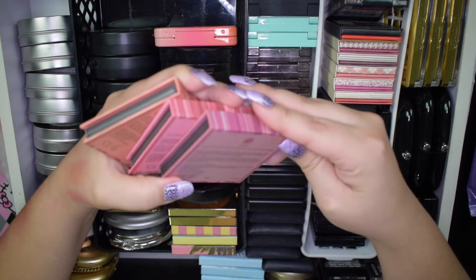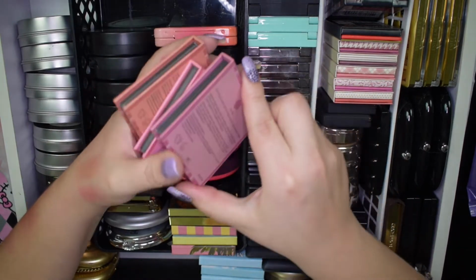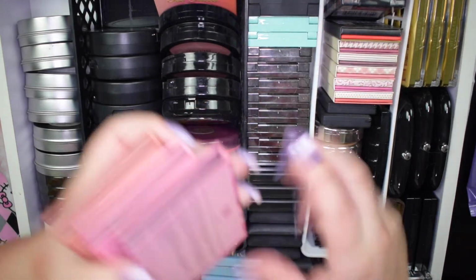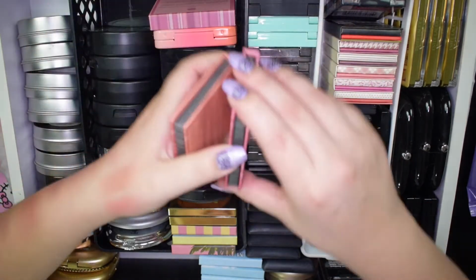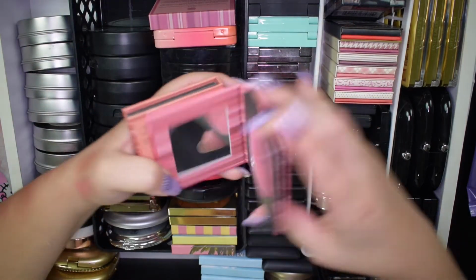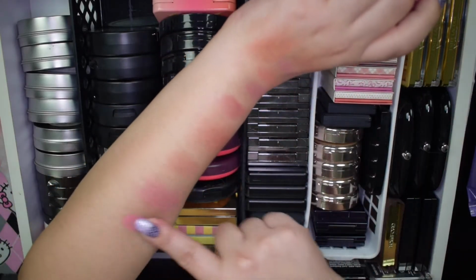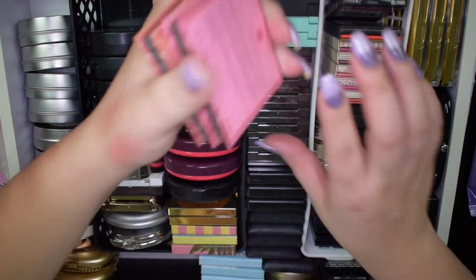These are their duo cheek colors. I have one in Fiji Fun. Fiji Fun right there. As you can see, they're very pigmented, so I'm keeping that one. Then I have Honolulu Hideaway. Let me give you a swatch of Honolulu Hideaway. Very, very pigmented pink color.